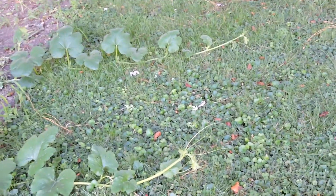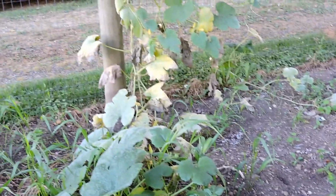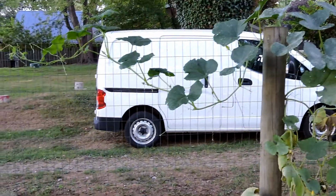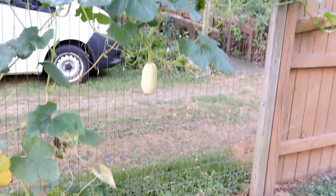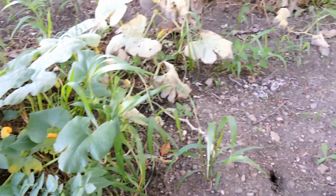This trailing out into the yard here is a spaghetti squash, and the one plant ended up with the powdery mildew, and that's what's left of it. And the rest of it right here is doing pretty good. Let's see. We got one. There he is. He's in there. Hopefully it'll make it. And then there's one hanging on the fence right there. So we'll get two out of all this vine. Lots of flowers, but I think bunny rabbits were eating the flowers up.